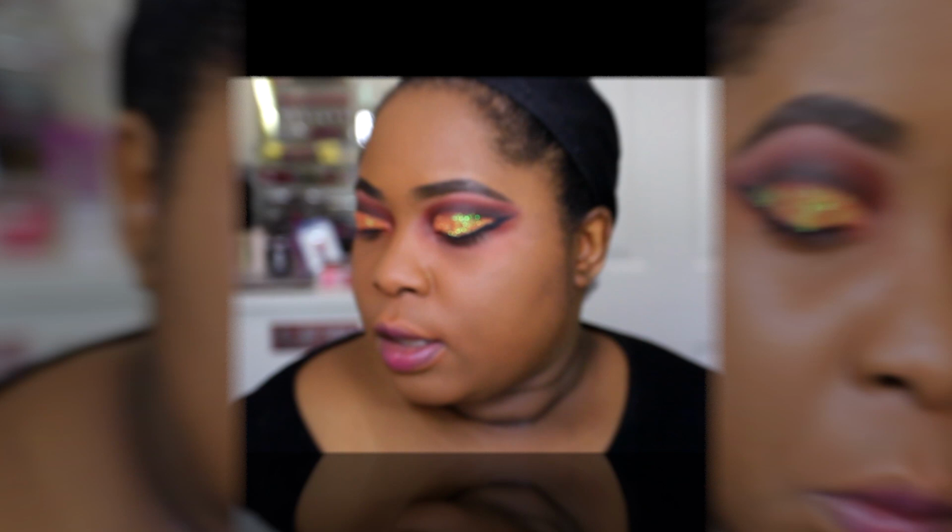Next, I'm going to apply my concealer, and I'm going to use the L.A. Girl Pro Conceal in Fawn.